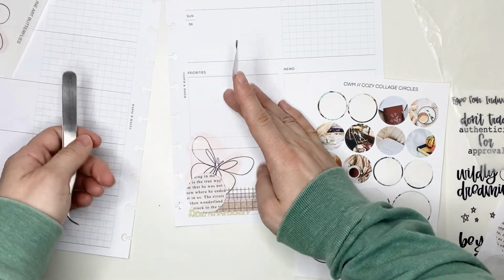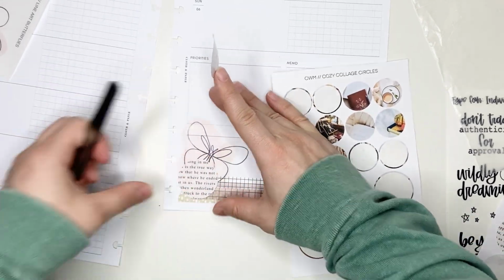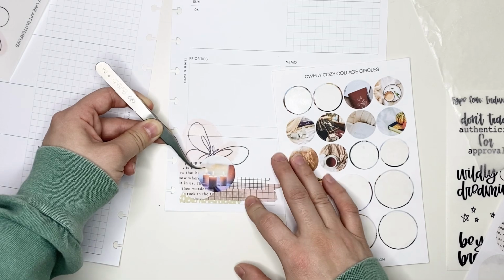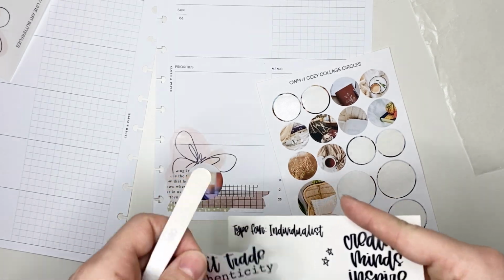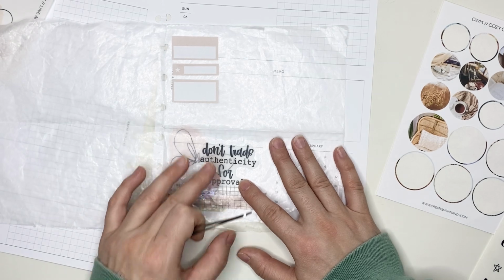I struggled a little bit only because I didn't want these circle stickers to cover the butterfly too much. And I kind of wish I would have put the butterfly up just a little bit higher, but I still think it looks okay.